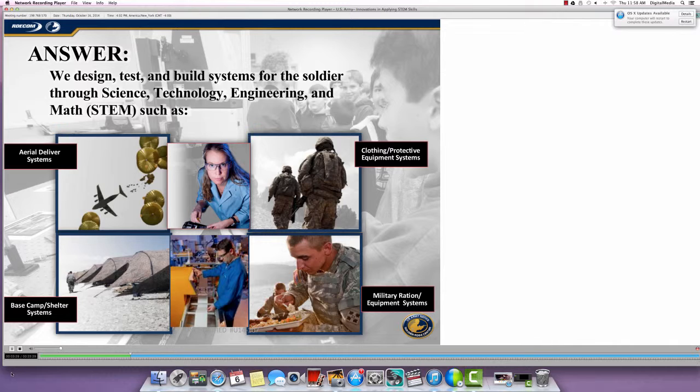For the Department of Defense, for example, we do the same food that's used by submariners in submarines, as well as the U-2 pilots in the upper atmosphere. That's the breadth and width of what we do. And STEM supports us in all of that development and all of the disciplines that we work with every day.